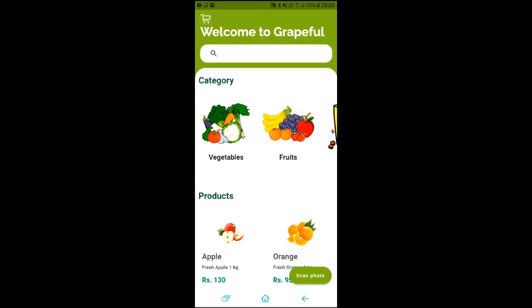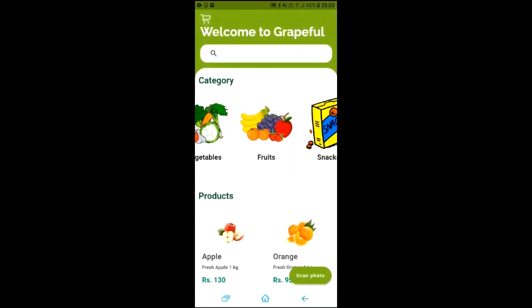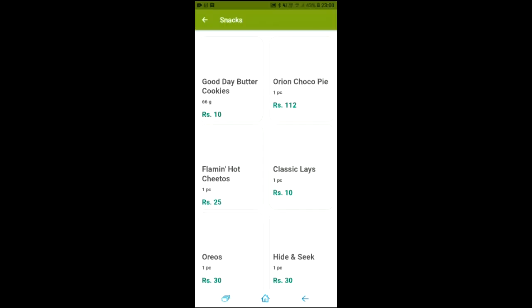Next, let's explore the search bar. Here you can search for any item and the product will appear. You can also shop for products category wise. Let's see the snacks category. Here you will see a variety of biscuits, chips, etc.